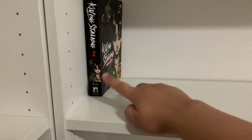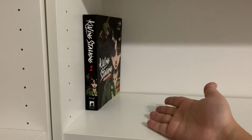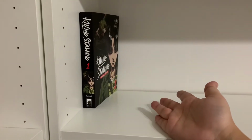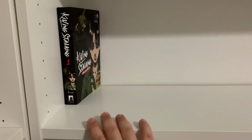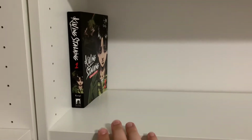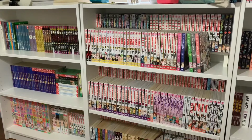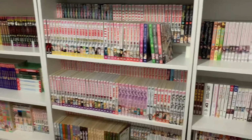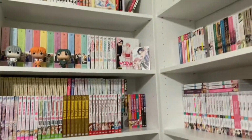However, because 7 Seas is doing more of these nice deluxe manhwas that we're starting to get, I kind of figured once I start getting more of those, this is going to be the designated shelf for that. So that's why it looks lonely in the corner here, but that's the end of that. So now you have seen the main bulk majority of the collection. That's everything that's in here.